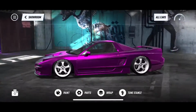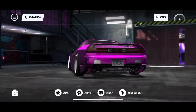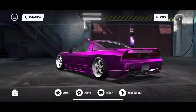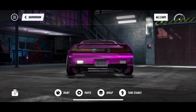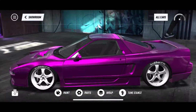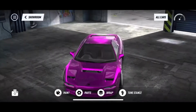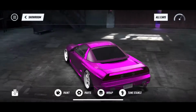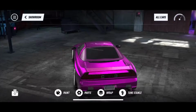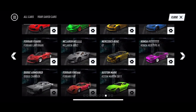Honda Fit. That fitment though. That fitment. Okay, we're not going to talk about that. New body kit and that. Simple. New paint job. Gotta go for a pink NSX. Yeah, we're not going to talk about that. And new headlights. Those rims though. That fitment. And of course you have the typical. And also I made the rear window look like it was more of a legit rear window. So we're not going to worry about that one.